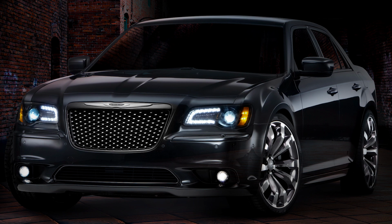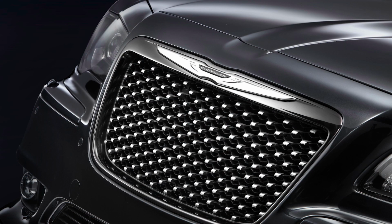Starting off with the exterior, the Royer is painted in maximum steel with dark chrome door handles and grille area.